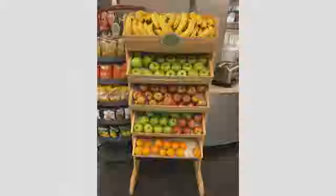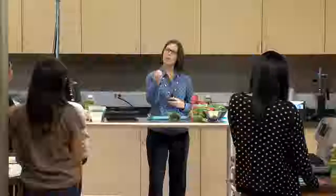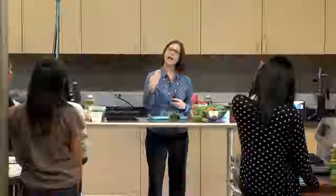So how about our fruits? What are some ways that you incorporate fruit into your diet every day? Yes. Smoothies. Yeah, smoothies are great. And what's good about them is you're not using the juice, you're actually pureeing the fruit. And you can also maybe squeeze in a little bit of yogurt or something else.